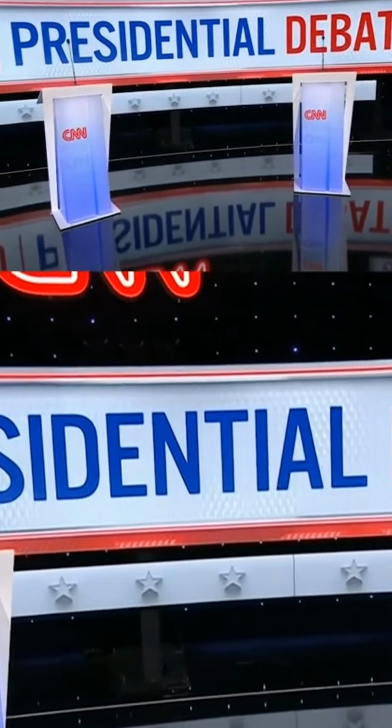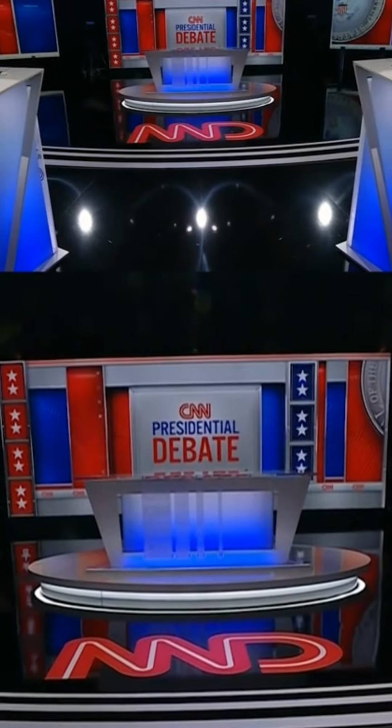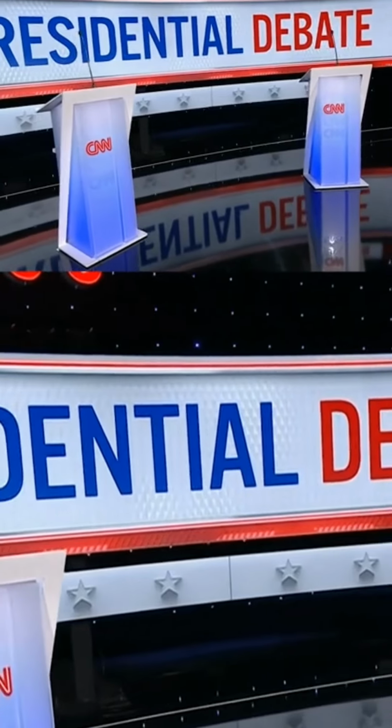The podiums are 8 feet apart. Okay, they're 8 feet apart. That's about 2.4 meters, so okay, keep going. Directly across from them, the moderators, CNN's Jake Tapper and Dana Bash. Now, a reminder, this is a television studio. There's no audience. Okay, a big deal. That's a TV studio. And we're supposed to be really impressed by that?